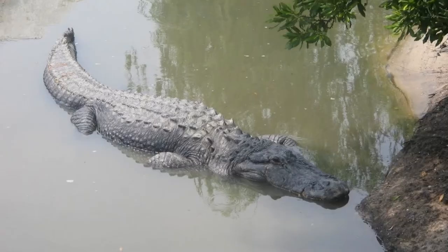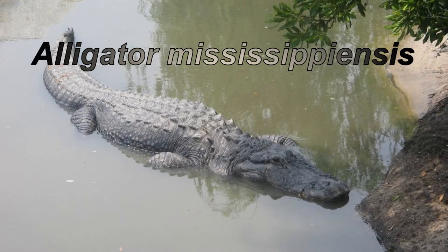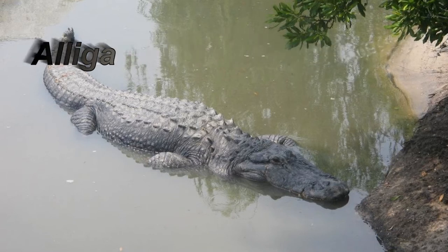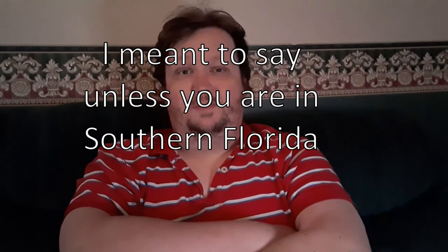The first one is the American alligator. This is the largest of the family. It has been estimated to reach lengths up to 20 feet long. In the past, the largest one on record that I have heard of is 17 feet. This is the species that most Americans are familiar with. If you are an American and you've seen a wild crocodilian in America, unless you were in southern Florida, you've seen this species, the American alligator.